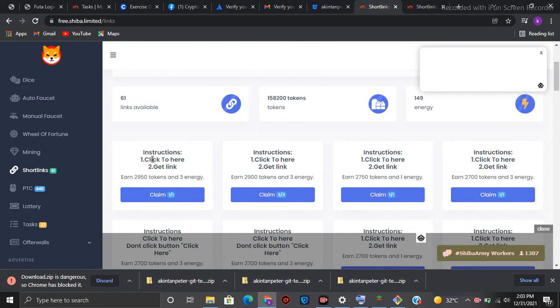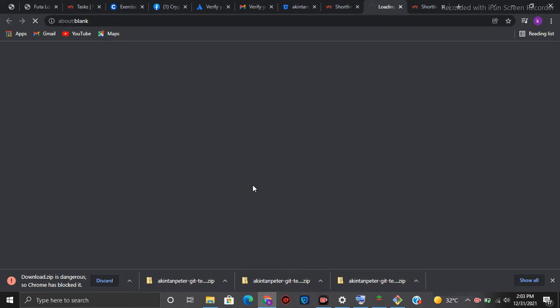Now I said instructions, click here to get it. And I just focus on this. Now I can say claim. Let's claim this now. Let's see. I can see that it is loading, loading now till it opens. It is loading, loading, loading.